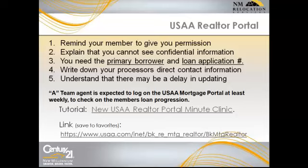The USAA mortgage portal. There's actually a portal where you can check in and see how the progress of the loan is going. Here are some of the key things to remember. First of all, you have to remind your member to give you permission, and unless they really understand it, they probably won't. They'll be concerned that you can see confidential information. You can't. All you see is really the processing of the work. So you explain, hey, I'm quarterbacking your transaction. This is a way I can see what's going on. I can't see any of your confidential information. I just know whether or not they need something or what the status of it is.